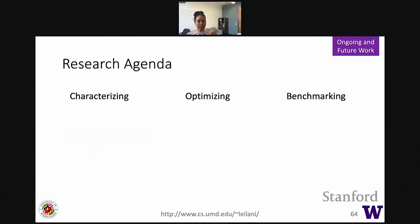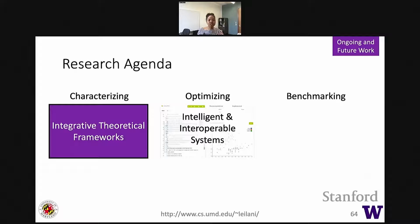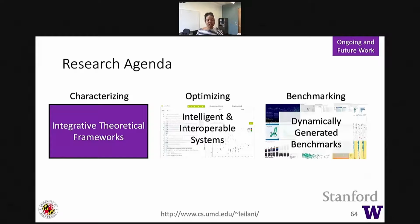For example, to further characterize exploration, I plan to formalize how existing performance models relate to each other, from models of human reasoning to models of interface structure to database cost models. To further optimize exploration, I plan to design more intelligent and interoperable systems. And to enable broader benchmarking of exploration systems, I plan to leverage my work in user modeling to dynamically derive benchmarks directly from experiment data.